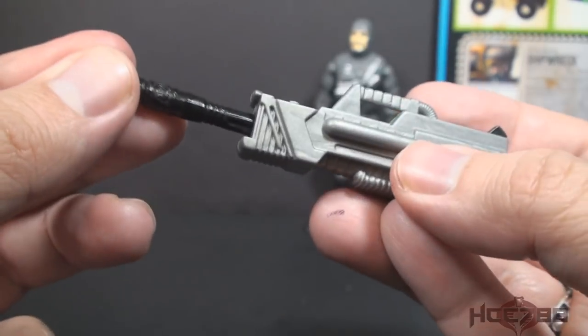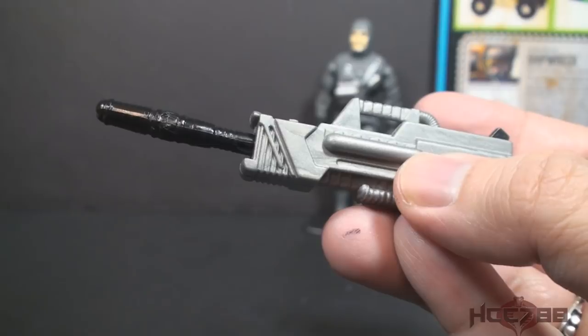Press it back until it clicks. We will use for target.